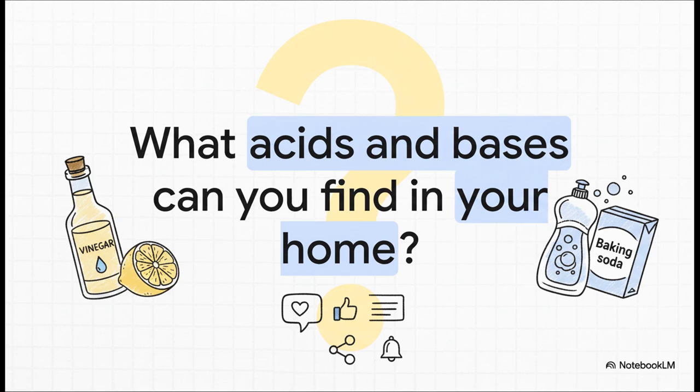Now, I have a little homework for you. Go in your kitchen right now and find me one example of an acid and one example of a base. Tell me what you found in the comments below.